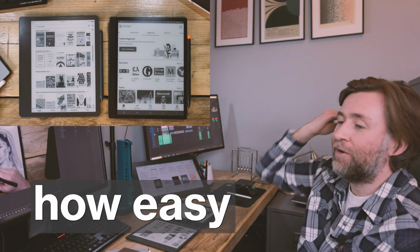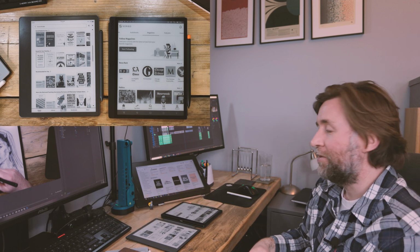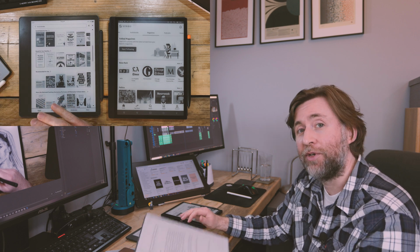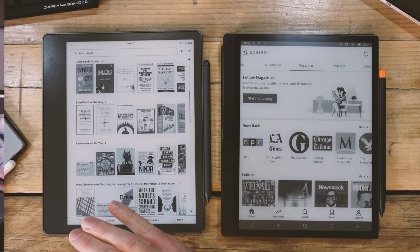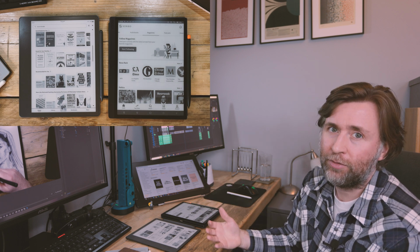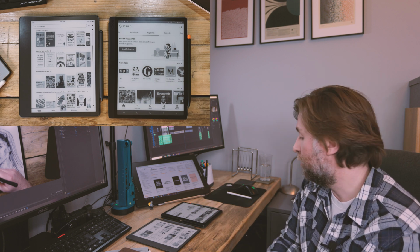And next is about how easy they are to read on, and there's no doubt the easiest to use of the readers is going to be the Kindle. The Remarkable is a little but not a lot more complex in terms of its reading functionality, and the Supernote again a little bit more complex, but it doesn't do a whole lot more than the Remarkable does, a little but not a lot.